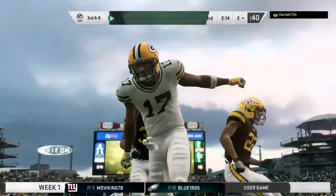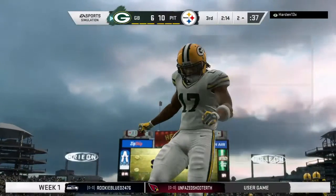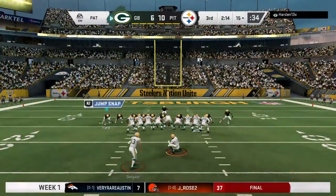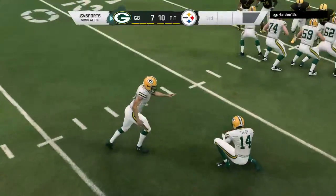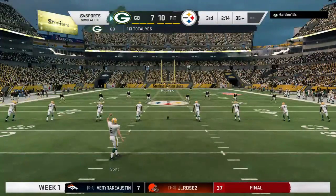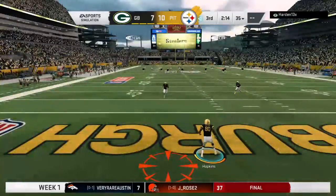And he will get this into the end zone. Touchdown, Green Bay. Devontae Adams, an 80-yard touchdown, as they are now just an extra point away from making this a 3-point game. Point after, right down the middle, and that'll cut it to 3 at 10-7.